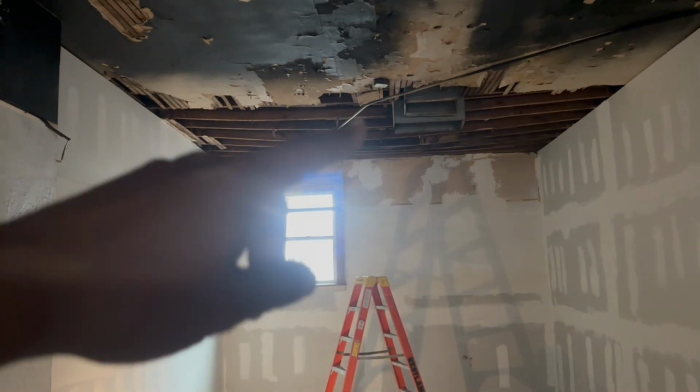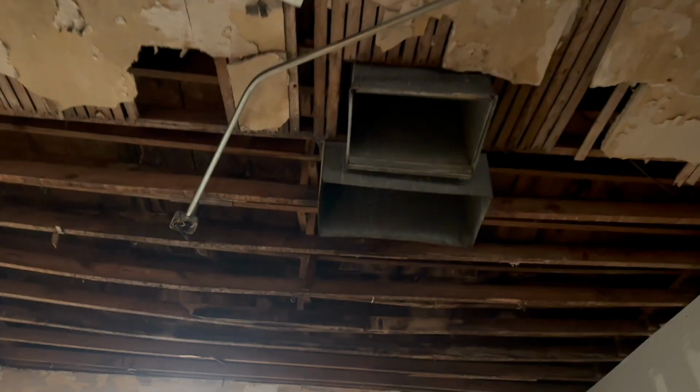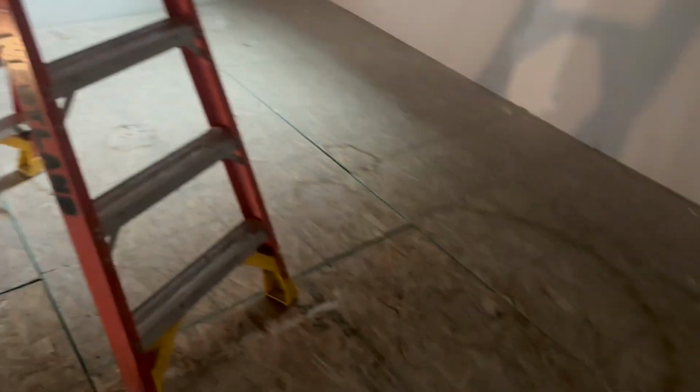So right here, it's like pushing in. And you got water leaking from the old AC unit that's up there, heating the AC unit. So you see that's dropping down. You got some buckets holding that. But it seemed like in a heavy rain, you got another leak over here on this floor.